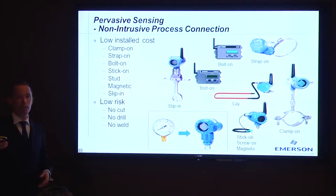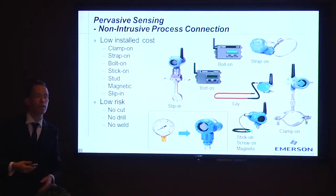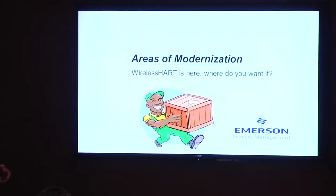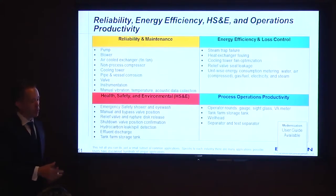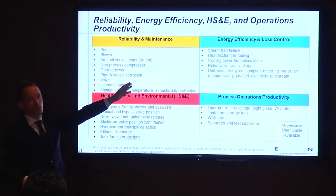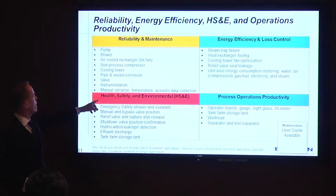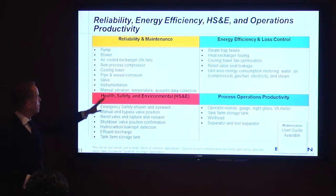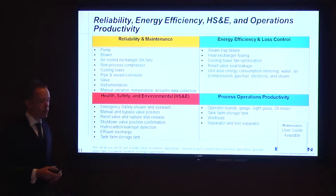I think everyone in this room, Thai Oil, Shell, ExxonMobil, everyone is already using this kind of technology. You may not have seen it in your plant, but it's all out there. So where is this being deployed? It's really being used by your colleagues in the reliability and maintenance department, energy efficiency and loss control engineers in the process department, the health, safety and environmental department, and the operations department, in many of these application areas.